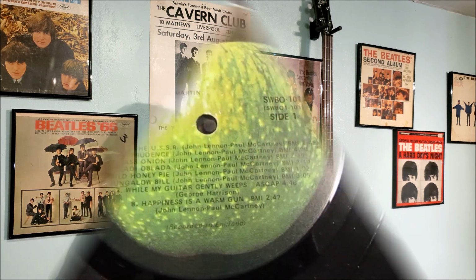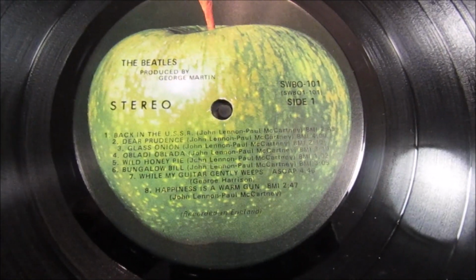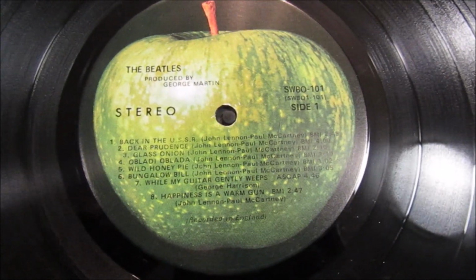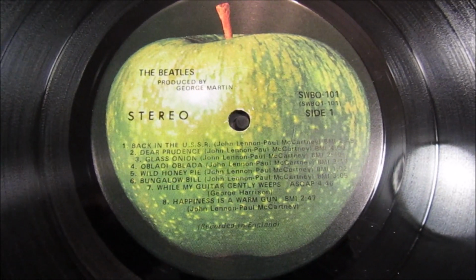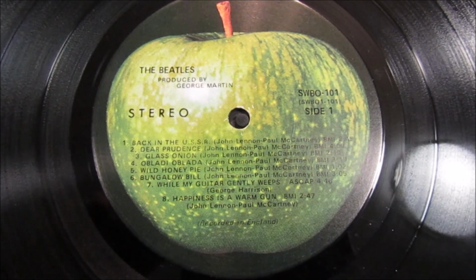So let's take a close-up look video segment now. We're going to look at these record labels up close and personal, and I'll tell you a little bit about them. All right, so here you go. So this is the first version of the Apple label used here in the United States. A little darker than what I recall the later ones to be, but we'll check those out in a minute or two. So this is the Apple, like the green Apple side.